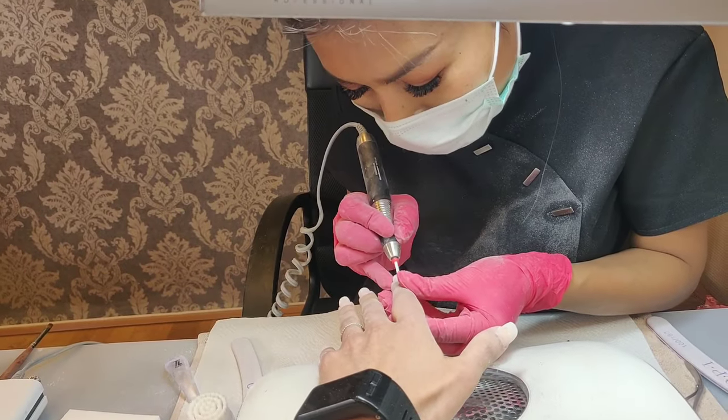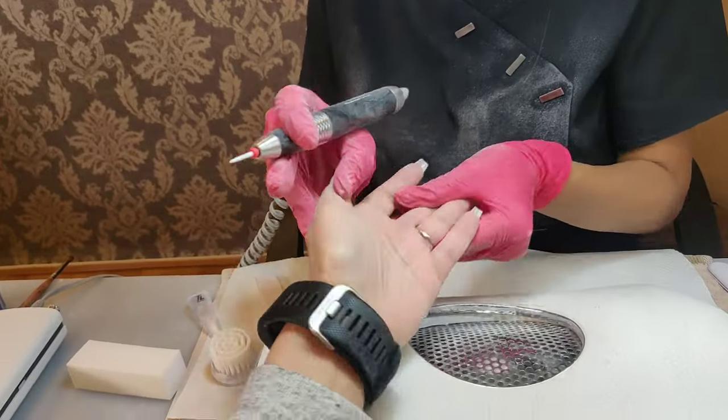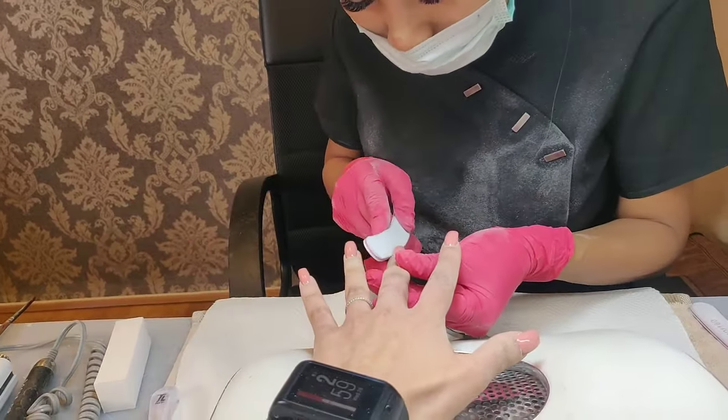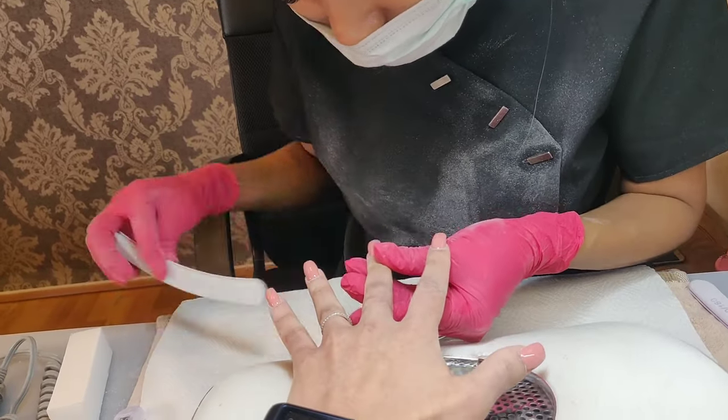And it's not only a nail art studio, it's also an eyelash extension studio as well. So if you want your nails, you want your eyelashes, it's open from Monday to Friday from 10 a.m. to 6 p.m.